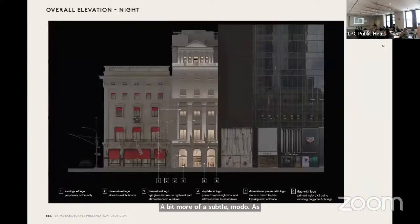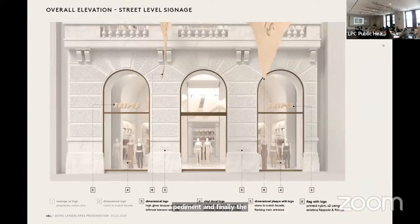And this is just a night view, just to show you that there is going to be maintained uplighting, lighting the building, coming from slimline LED lights on the second floor balustrade, as well as the fourth floor pediment, and finally the sixth floor balustrade. Ground floor signage. The only thing really different from what Versace had is we're proposing to have two logos flanking the display show windows rather than over the main entrance.